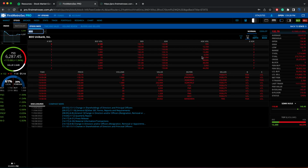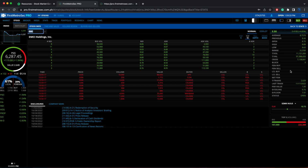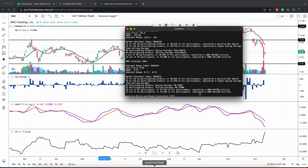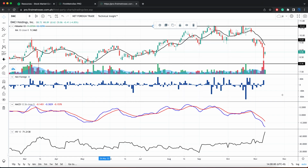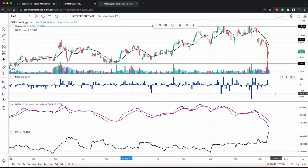Before we check on the fourth indicator, which is the VWAP, let's take a look at the net foreign, which is net foreign buying amounting to almost 20 million pesos. Okay, now the VWAP as of the time of generating these statistics for DMC is at 8.75. That's lower than the last price. So we got a bullish fourth indicator there. Unfortunately, the fifth and the last indicator are both bearish. So indeed, there's no confirmed buy signal for DMC yet.